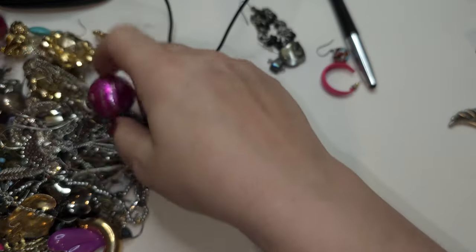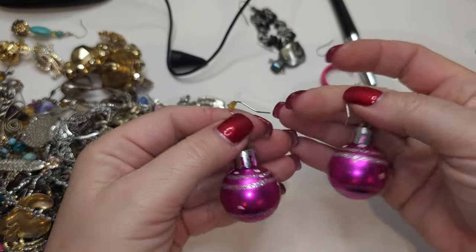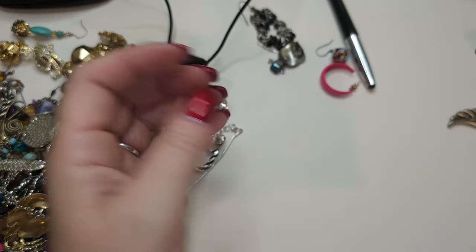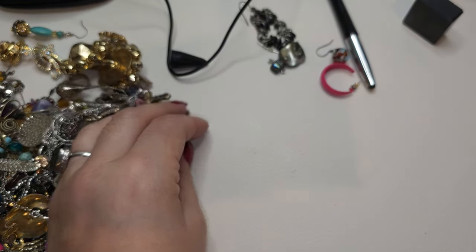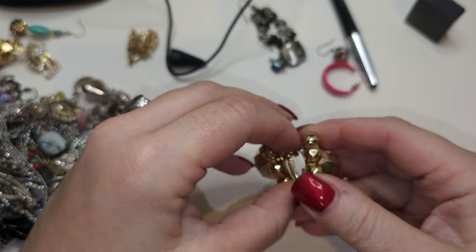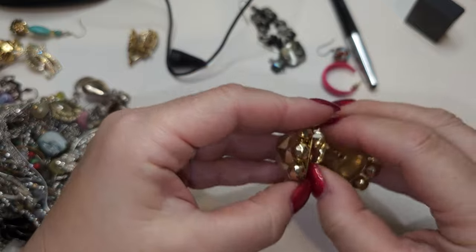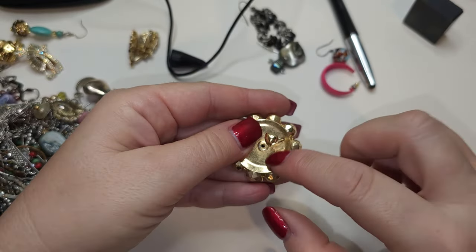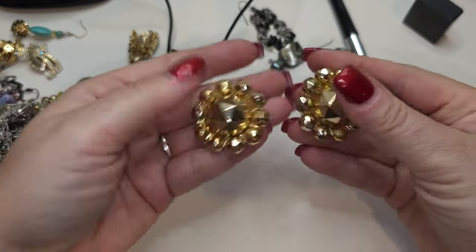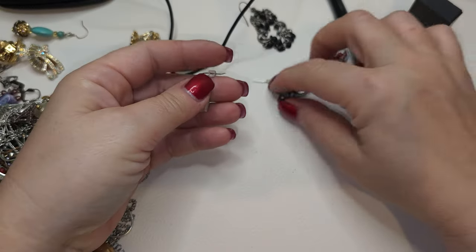We have to be quick because we have a lot. We have Christmas earrings, Christmas decorations, so yeah. Very light. Another pair of clip-on earrings, gold tone, very light weight, probably plastic. This one's not plastic, but the beads are plastic colored gold. They are no name right here. Clip-on earrings. We have another.